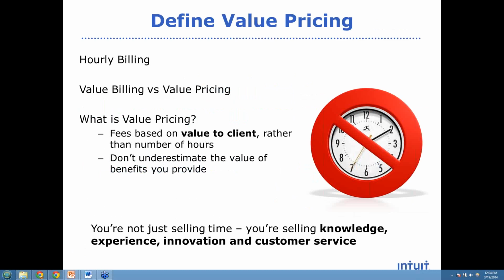And then there's discussion about value billing versus value pricing. Value billing is when you do it after the fact. You've already done the work, and then you look at it and say, what's the value, and you bill according to that. So it's after the fact. Whereas value pricing is you're setting your pricing up front and before the work is performed. So that's what we're talking about today, is doing value pricing.